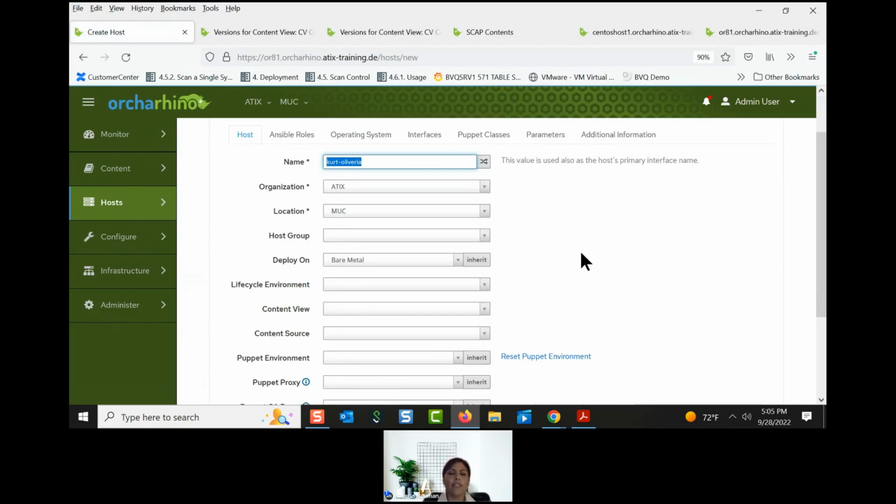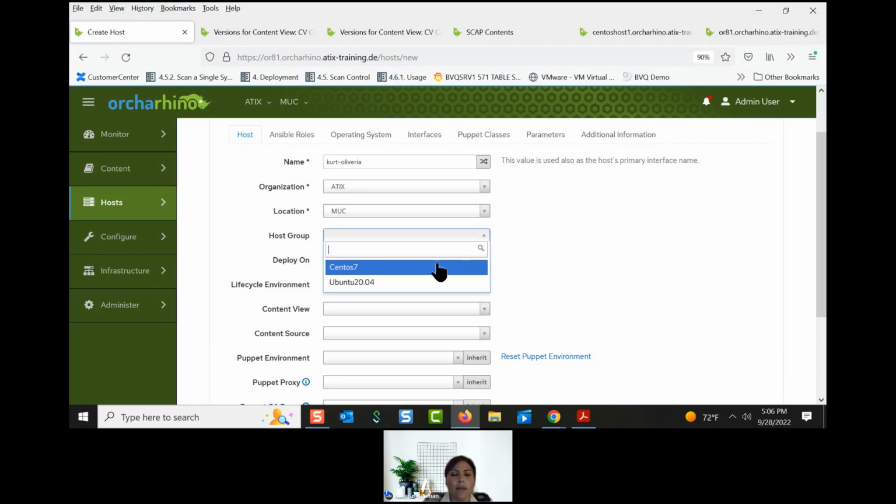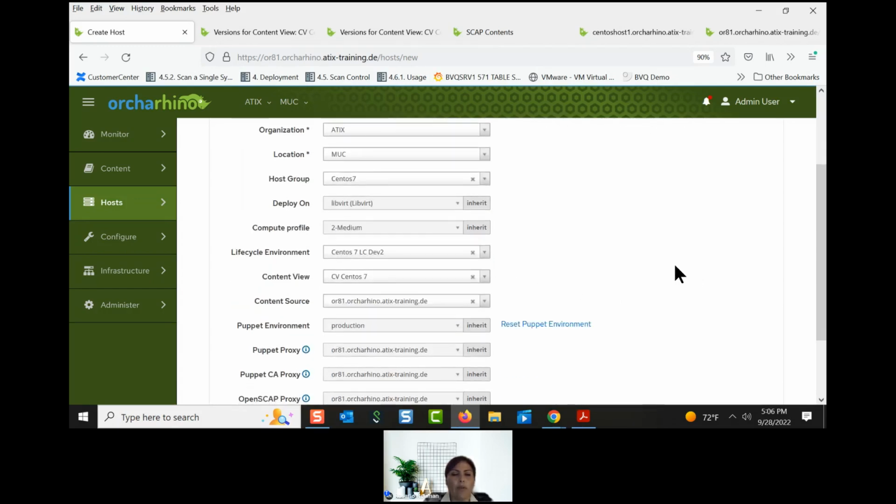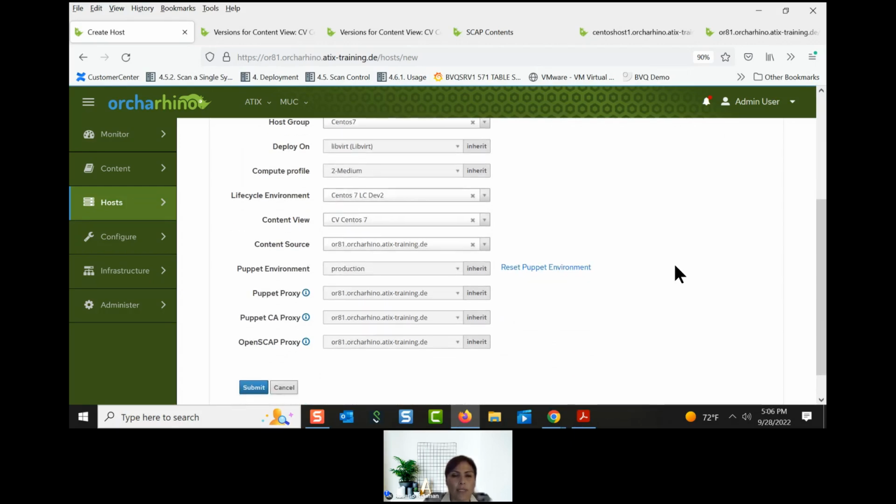Orcharhino uses predefined templates based on applications or databases, for example, that are part of your environment. And these are the specific templates that these applications or databases would use. So you can select that specific template. For example, in our environment, we've labeled it as the operating system name. So I'm going to select one of those. And it will automatically populate all of these parameters that are part of installing the operating system. So I've selected a CentOS operating system version.